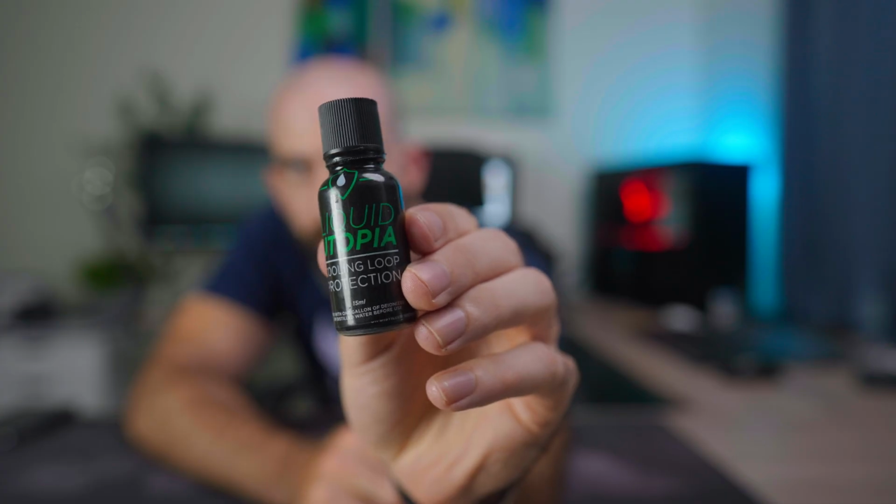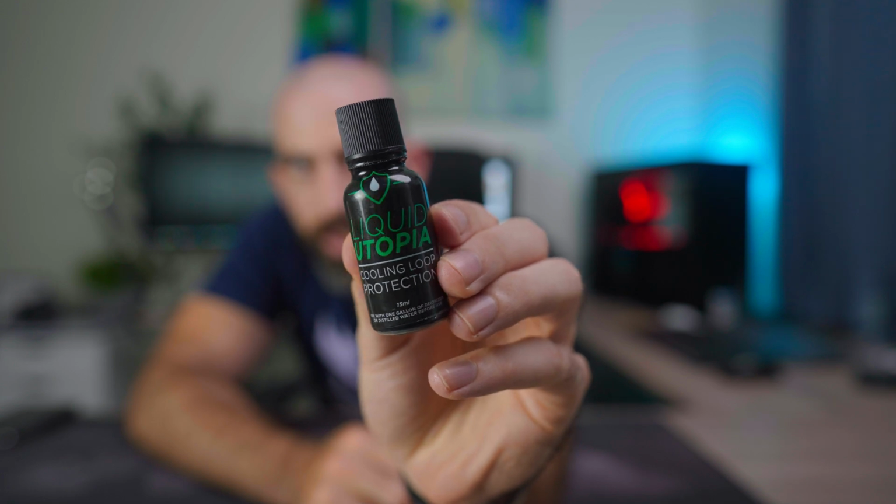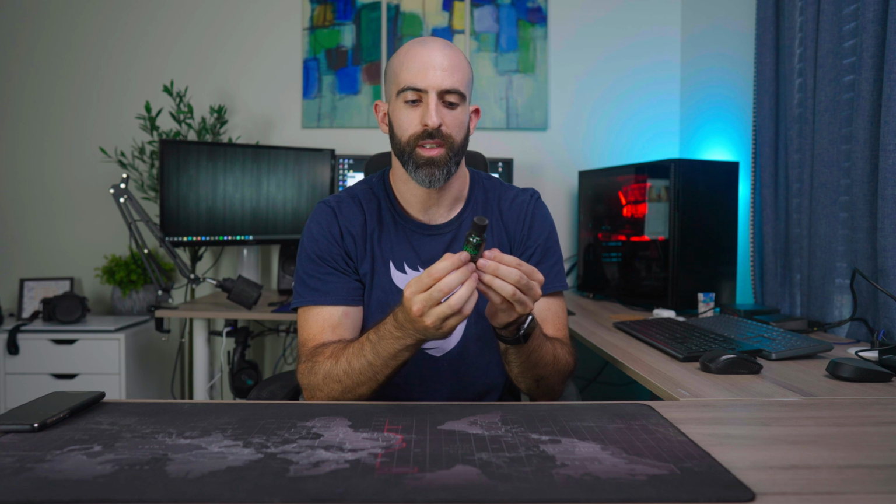One thing to note is that I did put some of this in there. This is some cooling fluid protection compound. It's got some stuff in it that helps to prevent corrosion and buildup inside your loop. That came with some of the soft tubing I ordered, but if you're going to go with just distilled water, I recommend getting something like that to mix with it, just so you don't have any issues in the future. But as you can see, we are running no issues whatsoever.